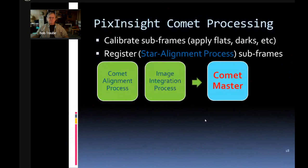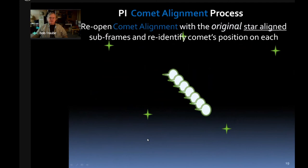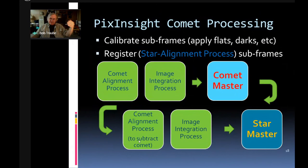So this is the process we had. Now we'll go into the second phase where we use these same processes all over again. We use the comet alignment process, but this time in one of the fields in the comet alignment process, we add in that comet master. It will now subtract that comet, subtract the data from each image's pixels, to remove the comet from each subframe. We then use the image integration process again, and we wind up with a star master that you save.